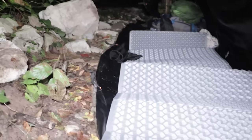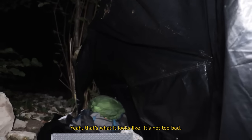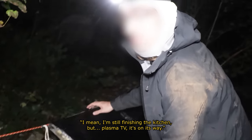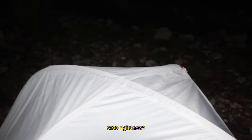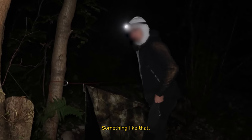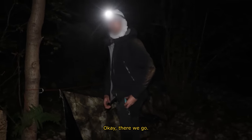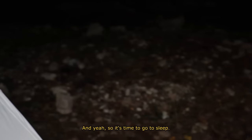It's actually pretty wide inside. Yeah, that's what it looks like. It's not bad. I mean, I'm still finishing the kitchen, but plasma TV is on its way. I think it's like 3:30 right now. Yes, exactly, 3:30. Okay, there we go. And so it's time to go to sleep.